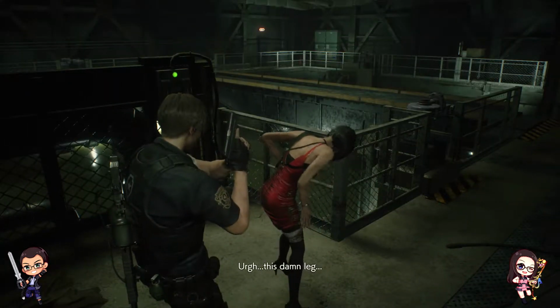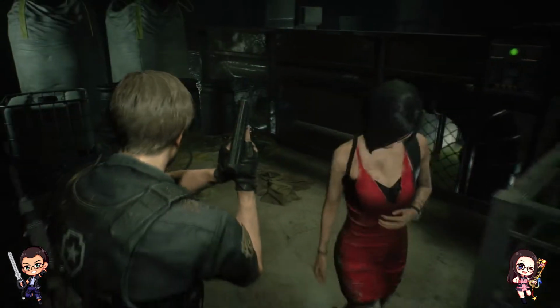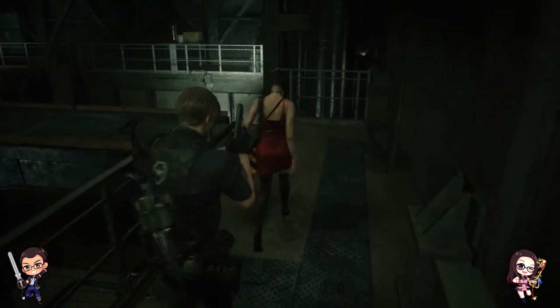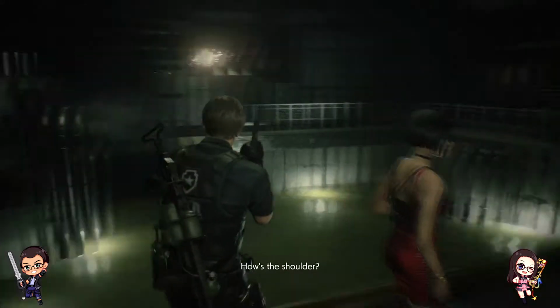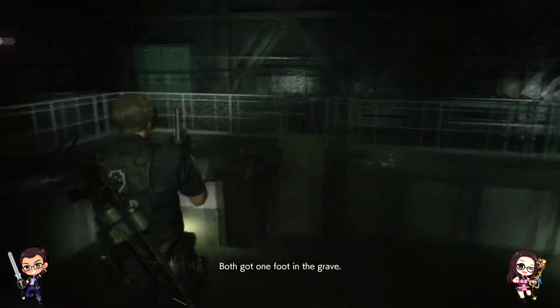Damn leg. Let me carry you. No. That'd only make me feel worse. Well, you hop on my back. I'll hold your legs up, and then you shoot with your free hands. That's how this works. How's the shoulder? Worse than it looks. What a pair. Both got one foot in the grave.